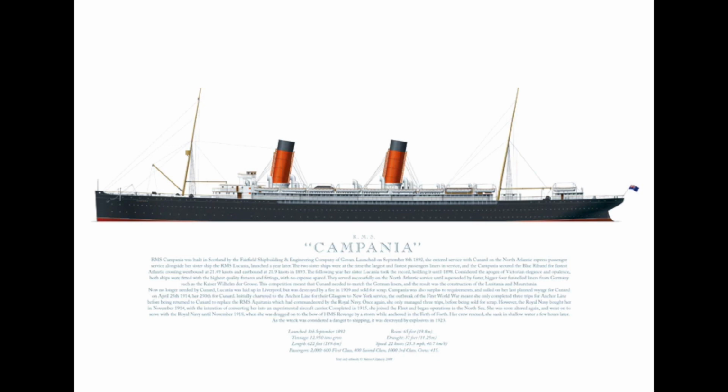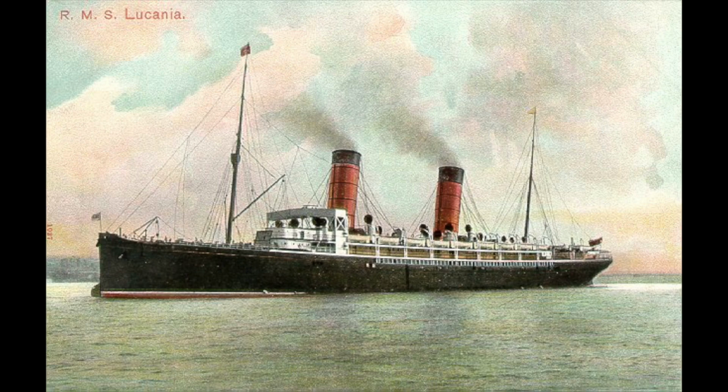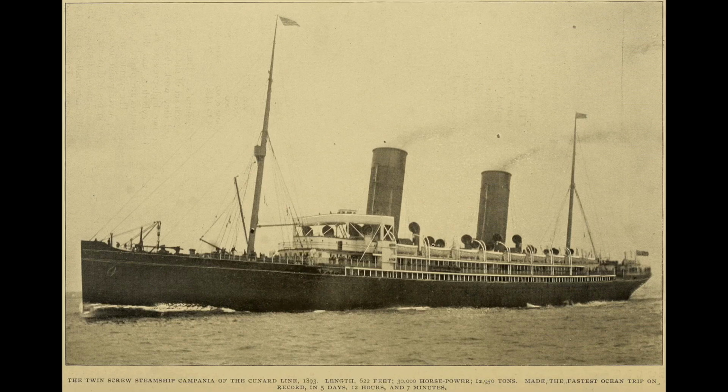She was the lead ship in a class of 2, the other being the Lucania, which I will be doing a video on. The 2 ships were partially financed by the British Admiralty. Cunard would receive money to build them in return for designing the ships to Admiralty specs, and that they would be converted to armed merchant cruisers when required. The contracts were won by Fairfield Shipbuilding and Engineering Company, at the time one of the biggest producers of warships in Britain.